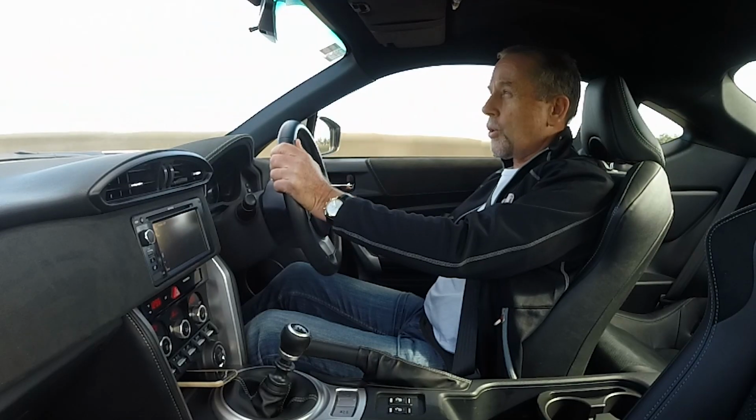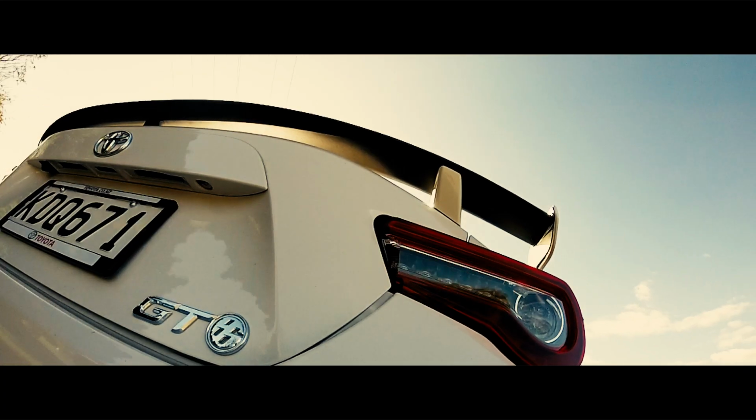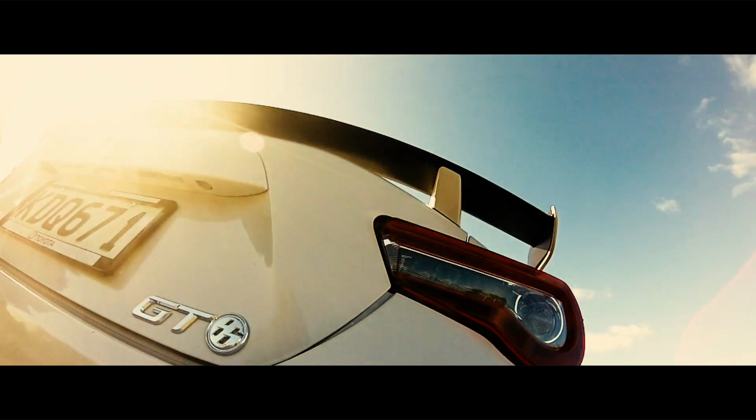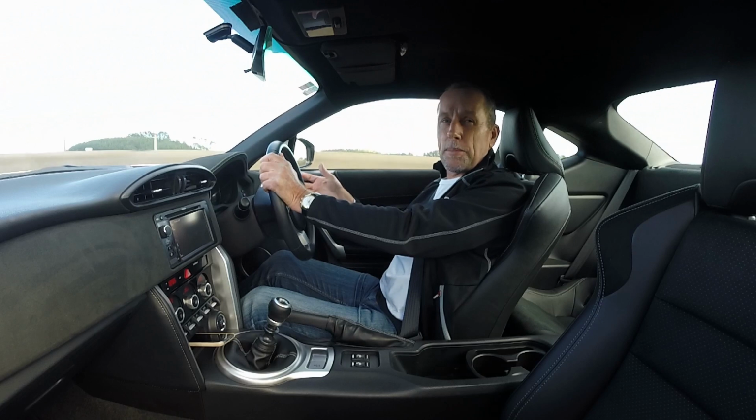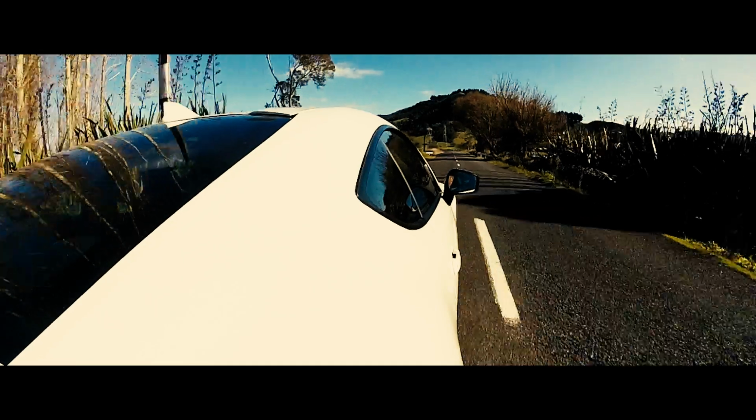We get a Torsen torque sensing limited slip diff, and you need that because I've noticed that even running around town, if the road is slightly greasy, it does break traction quite easily at the back.